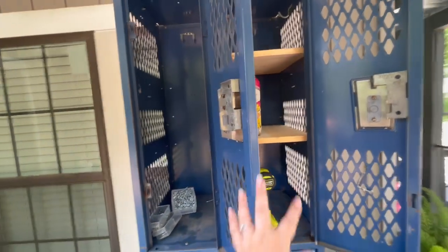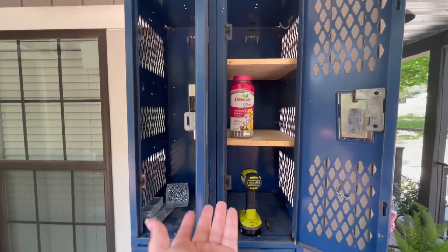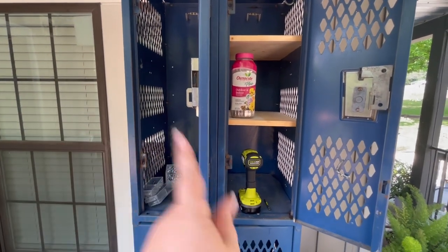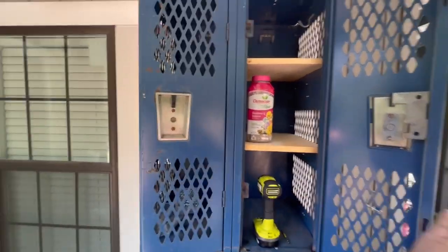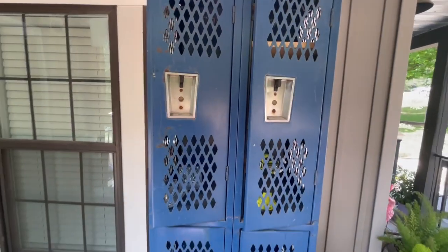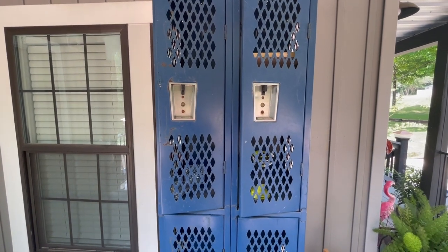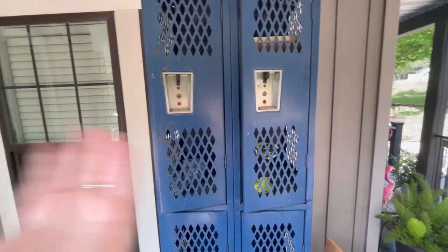Now, I am sure there are 20 billion different better ways to do this, but this is a quick and easy way. And these lockers, I love them. They may or may not be going in my shed. I like them on the porch, but now that I'm getting a shed, I won't need as much storage on the porch because I can store things in the shed.